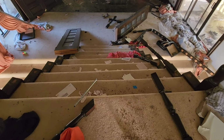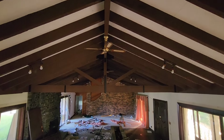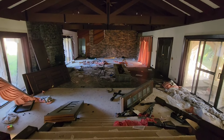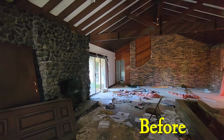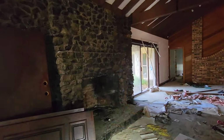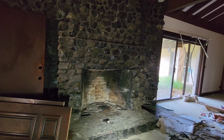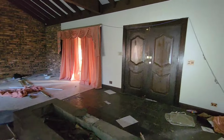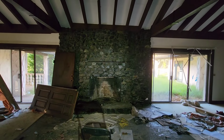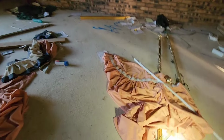So I'm standing at the top of these stairs here, and this is what I can see. How cool does this look? Very cool. Just getting my torch ready to spotlight this. Look at this huge fireplace. How nice would that have been in winter? Wow. The garden here, front door. Let's go around here. There's lots of clothes around. How cool does that look? Nice.